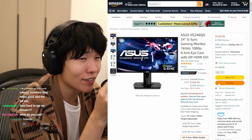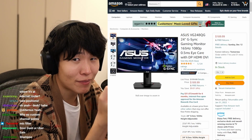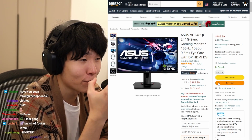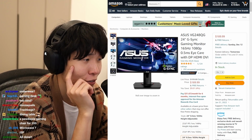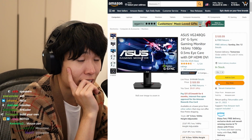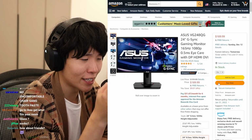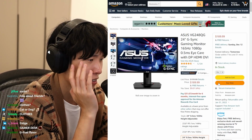Desk. Same thing with chairs. Desk, buy whatever you want. Buy something that makes you feel comfortable. Don't get so fixated on the idea of buying a gamer desk or buying a desk that your favorite streamer uses. Because I've used products that I saw other streamers use and I tried it out. It's like, this is not for me. I don't like it at all.